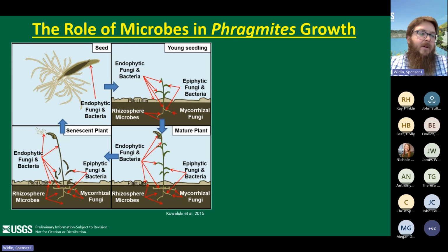There's this thing that occurs that work from Dr. Kirk Kowalski and James White and many others have termed the rhizophagy cycle. Essentially, the plants and the microbes are interacting in this beneficial way where the plants can release molecules from their root system that essentially is food for the microbes. And in exchange for that food, the microbes can make some of those soil nutrients available to the plant.